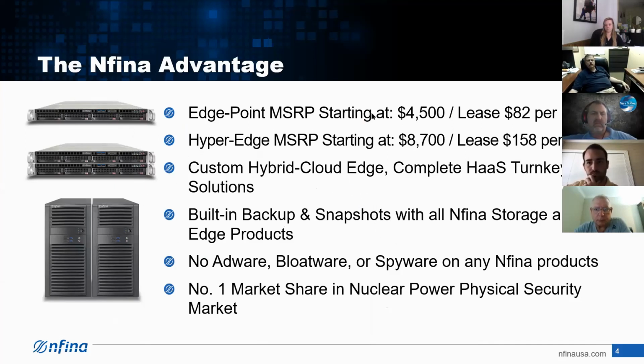All the storage in both our SANs and hyperconverged solutions is backed up with these snapshots. Our Edge Point, which includes 48 gig of RAM, 2 terabyte and a 4-way mirror, 4 cores, a couple of copies of Windows, retails for about $4,500, and we can lease that solution for about $82 a month. HyperEdge, so I'm going complete fault tolerant now: 48 gig in each machine, 4 core in each machine, 2 terabyte and a 4-way mirror with built-in snapshotting. It'd be $8,700 or $158 a month.